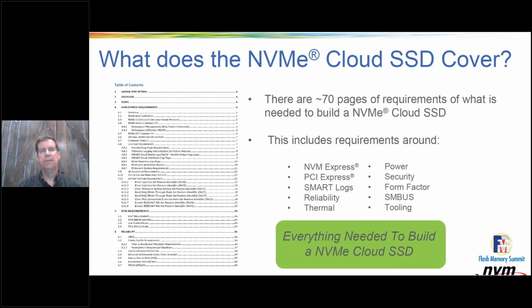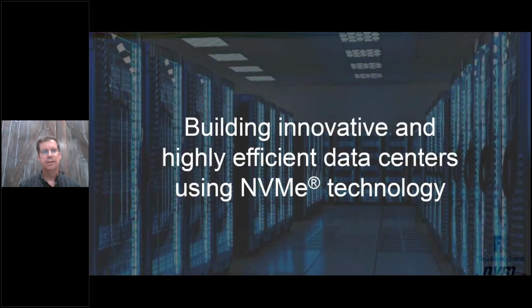This document is roughly 70 pages of requirements of what's needed to build an NVMe Cloud SSD. It includes requirements around NVM Express, PCI Express, smart logs, reliability, thermal, power, security, and form factors. Everything you need to successfully build an NVMe Cloud SSD is covered in this document, and it makes it very convenient to know exactly what you need to do. And with that, at Facebook, we're building innovative and highly efficient data centers using NVMe technology.